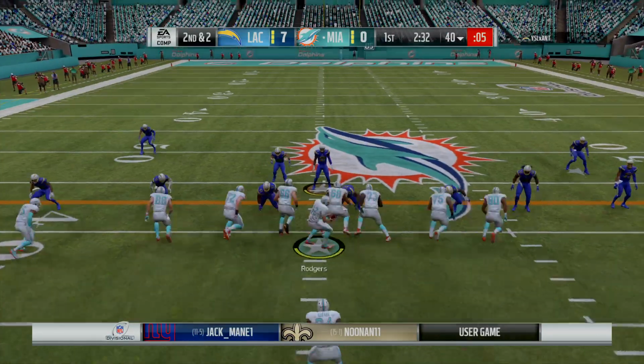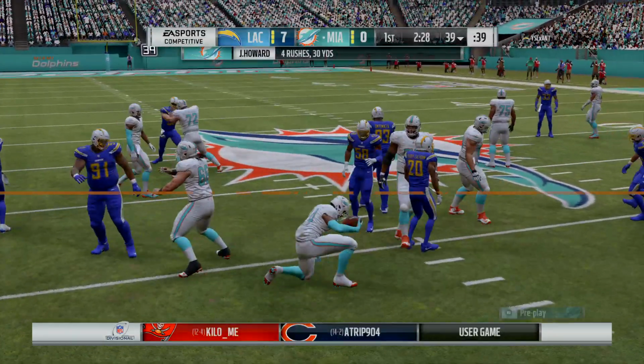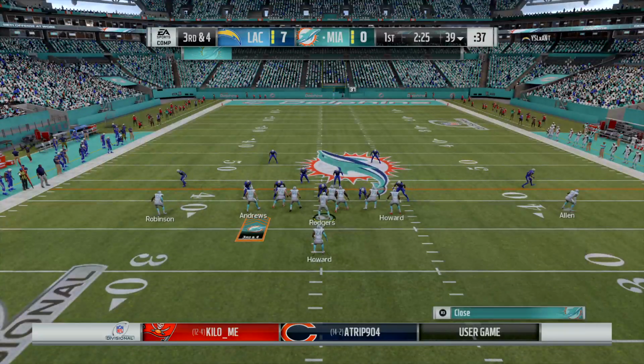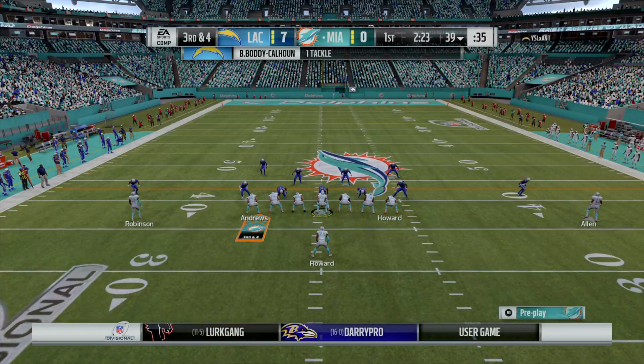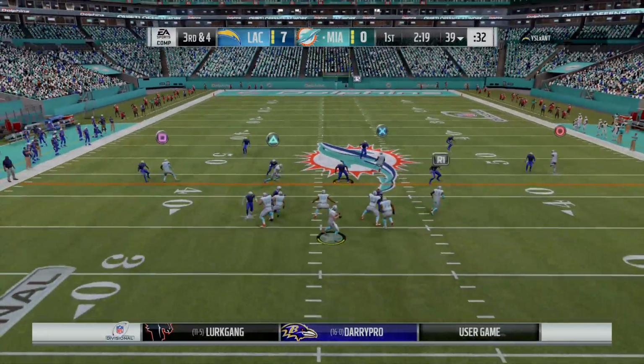Oko, over here. A give to Howard. And forget about finding a lane. He barely had time to look up before he was planted in the backfield. He'll wind up losing a yard on the play, and that'll lead here to a 3rd down.